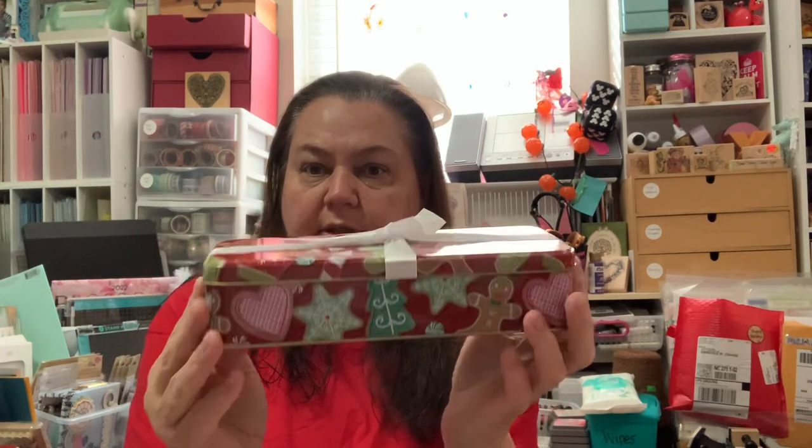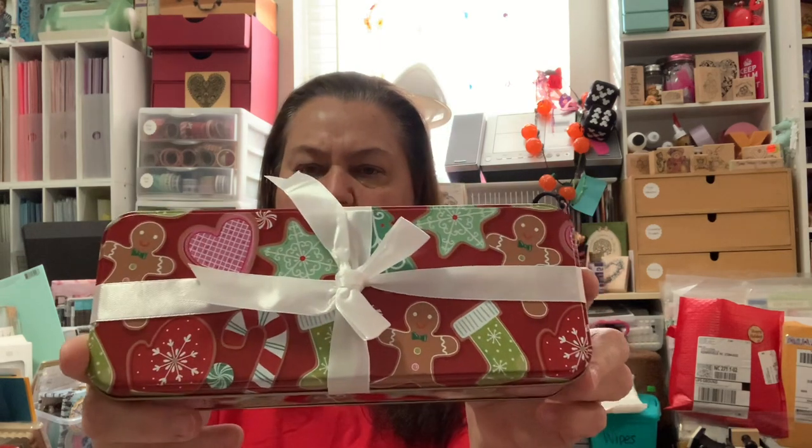Okay, so I'm just going to randomly pick this up. I only got one of these. This is a really long one. Isn't it cute? It has a little bow on it already. Again, check your tops, make sure they stay on, but that is super cute. So I got one of those.